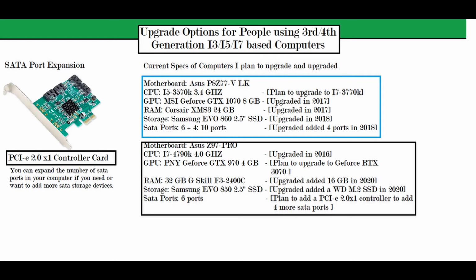So as for my fourth generation chipset based computer, I have an ASUS Z97 Pro. I also have an ASUS H97M. M means micro ATX, so that computer uses a micro ATX motherboard. For the CPU, I have an i7-4790K at 4.0 gigahertz, and this is the fastest CPU for that chipset. For the other computer, which has the ASUS H97M motherboard, I have an i7-4790 CPU in it. Not the K, just a 4790, that runs at like 3.6 gigahertz.